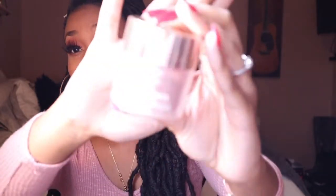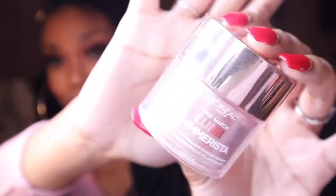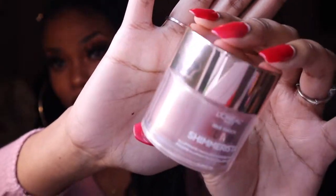Then I have this L'Oreal Paris True Match Lumi Shimmerista. I love this stuff. This is my favorite drugstore highlight. So yeah, that is bomb.